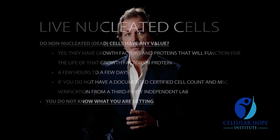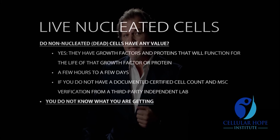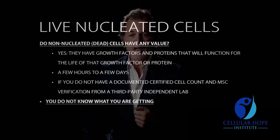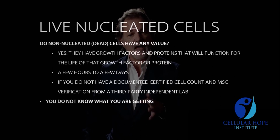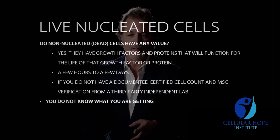Well, what about non-nucleated cells? What about non-live cells? What about dead cells? What are we talking about? We're talking about amniotic fluid and placental tissue. Do they have any value? Yes, they do. They have growth factors and proteins that will function for the half-life of that growth factor or protein, which could be anywhere from a few hours to several days.